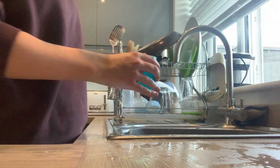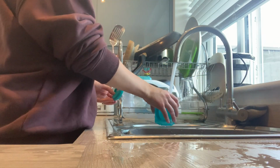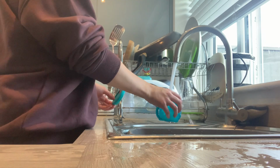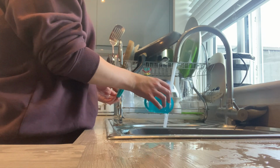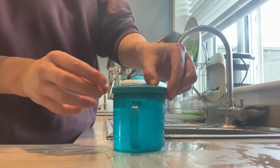And finally, before I sit down for half an hour, I'm just going to empty his water from breakfast and fill it with some clean water and pop it straight back in the fridge because, like I said, it's a really hot day, so I'm making sure his water is nice and cold for him.